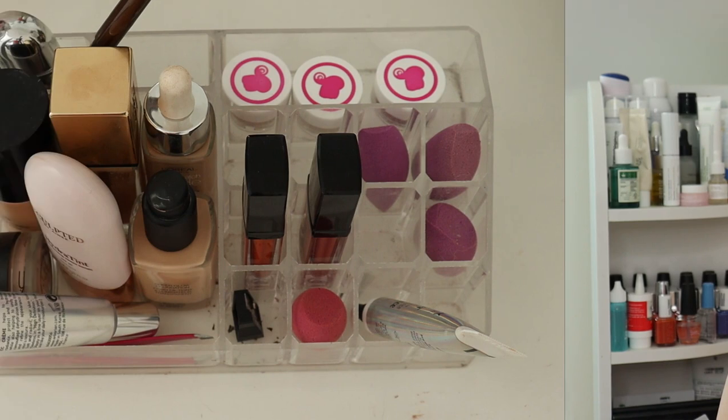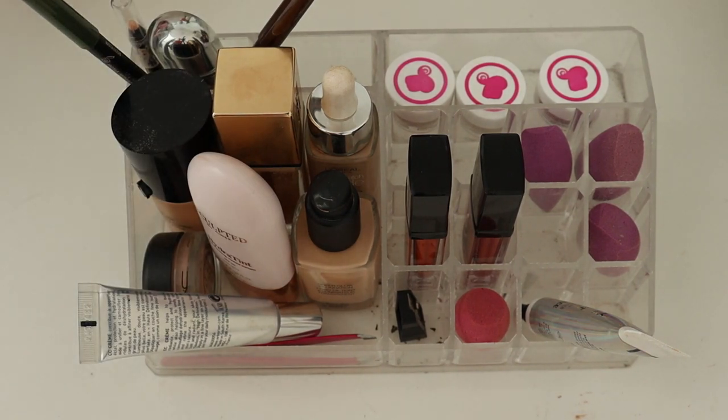Right, let's go to my dressing table then. Let's pick out some new makeup to be working in. Got no idea what I feel like picking, so it's going to be a surprise to both you and me. So let's go have a look. Okay, let's start off with this container of makeup.